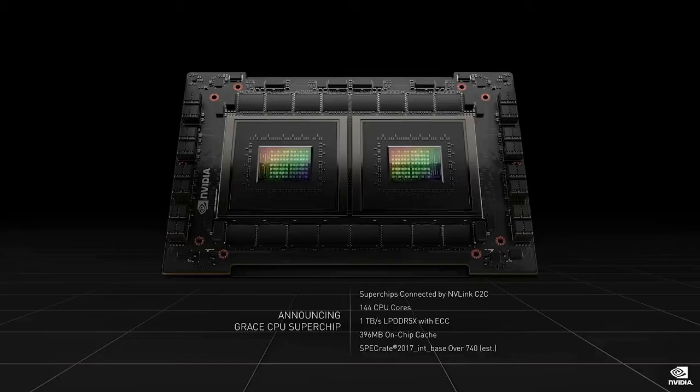We estimate the Grace Superchip to have a SPECint 2017 rate of 740. Nothing close to that ships today. And the amazing thing is the entire module, including a terabyte of memory, is only 500 watts. We expect the Grace Superchip to be the highest performance and twice the energy efficiency of the best CPU at that time. Grace will be amazing at AI, data analytics, scientific computing, and hyperscale computing.